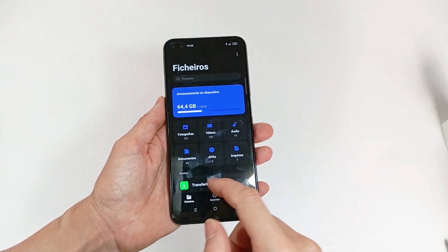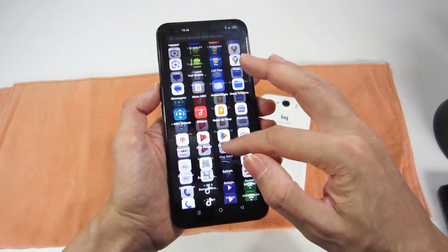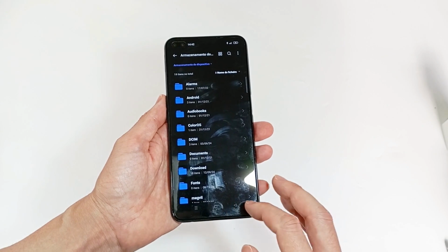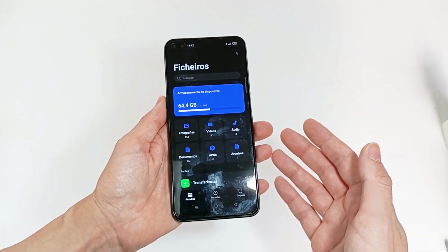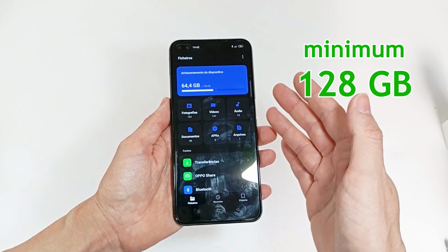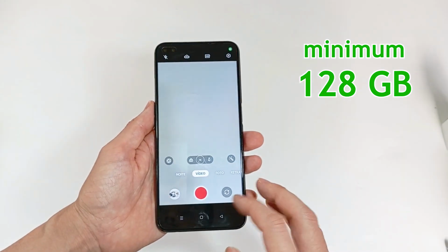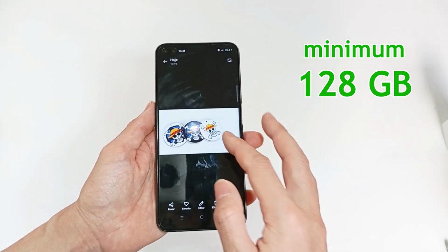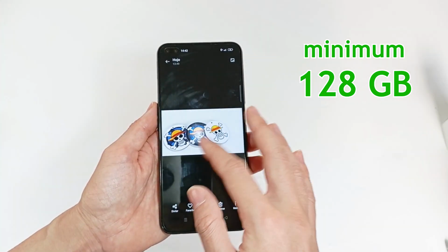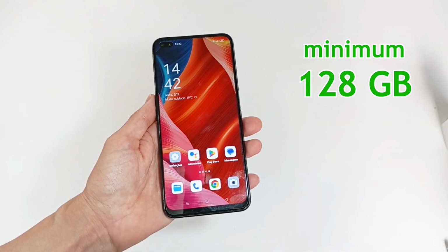The internal storage is for storing all files, applications, and operating system. A smartphone can have between 64 GB and 1 TB of capacity. I recommend choosing a smartphone with at least 128 GB, but if you record videos and take a lot of photos, you should choose with 256 GB. But if you have a lot of files and movies on your smartphone, you may need even more capacity.